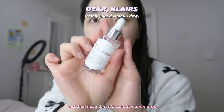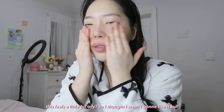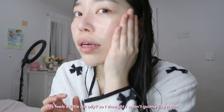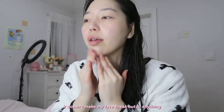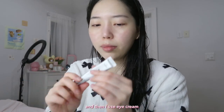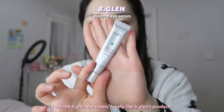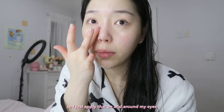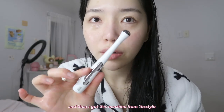And then I use this, it's called Vitamin Drop. This does feel a bit oily, so I thought I wasn't gonna like it, but it doesn't make my face break out or anything. And then I use eye cream. I use the B. Glen eye cream. I really like B. Glen's products, so I just apply that on and around my eyes. And then I got this machine from YesStyle.